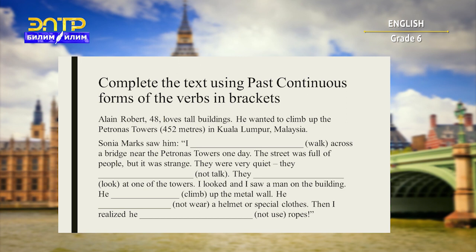Your task is to read this text and to complete it using past continuous forms of the verbs in the brackets. Let's do the first one together. Look at the verb in brackets, walk, and look at the subject, I. So what do we usually use after I? We use was plus walk plus ing. So the first one is, I was walking across a bridge near Petronas Towers one day. So try to do the other parts yourselves.